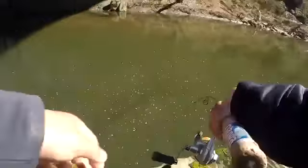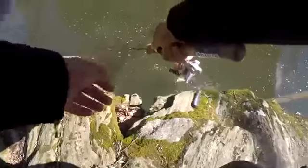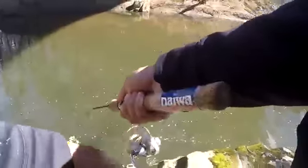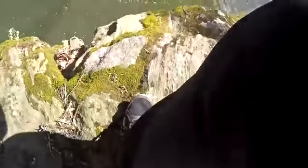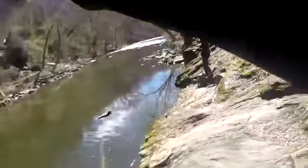Fish on. All right, come on. We got another one here just after we lost that one. Let's just hope we can land this guy now. Tire him out a little bit. Right, I think it's about time to do the flip. Flip!